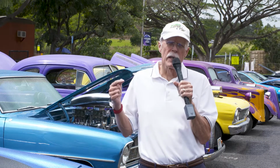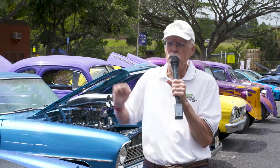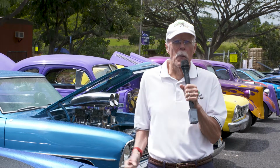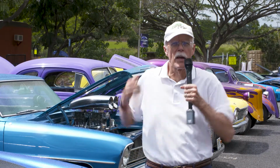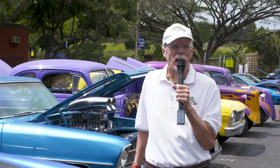We're at Pearl City, and actually the Pearl City Cultural Center, which is right next to Pearl City High School, for a very special show. Not only cars, but later on they're going to have a muscle event at the Cultural Center. We're going to miss that part, but we're going to take a look at the cars.